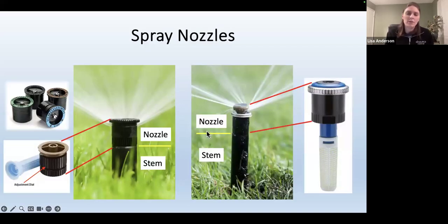Okay. And for spray heads, usually the body is the same size. For most brands, that means that the nozzle is interchangeable. And I actually have one here. So the nozzle is just this little top part. As you can see in the diagram, it's between the two red lines, and it just unscrews. So that pops right off. And if you want to change it to the high efficiency rotary, you can just screw that on. So that's going to be for most brands.